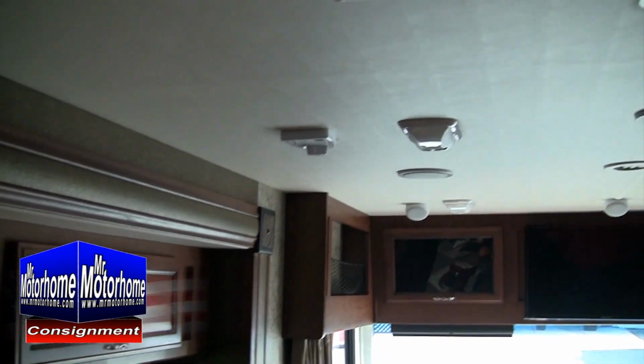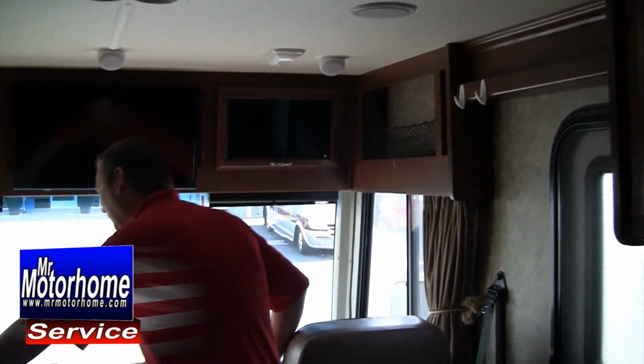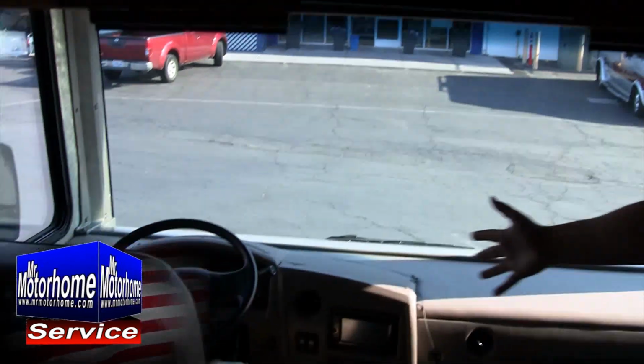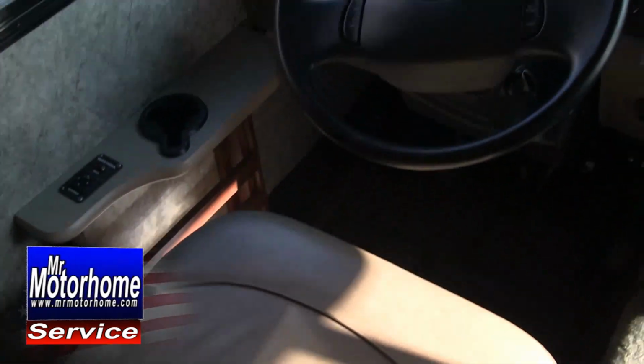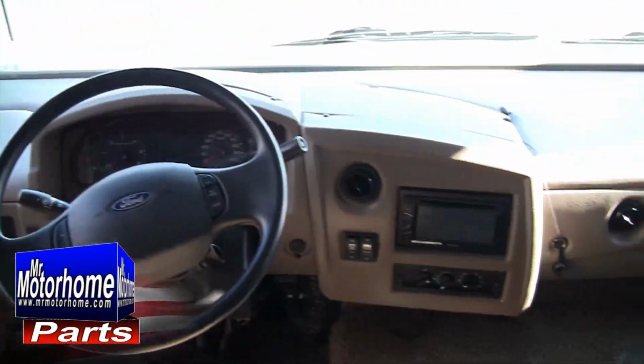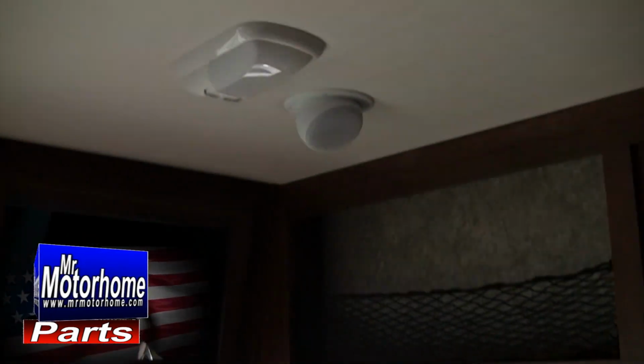Of course, Fleetwood's been building these since the 1950s. John Free knows how to make a good product, and his family's legacy just continues on and on. Beautiful, nice Flexsteel seats that basically nobody has sat in. From the factory, these things have about 1,600 miles because they have to drive them out to California. So imagine just how nice it is to get in this. You still have that new car smell.